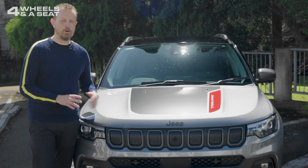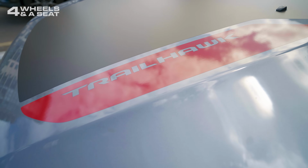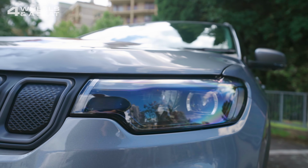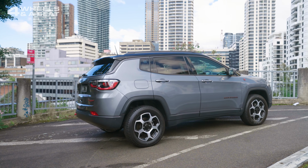This top spec Trailhawk model gets decals up here on the bonnet, or decals. I've never actually known which is correct. Maybe you can let me know. And the light clusters here look good. We've got fog lights down the bottom there that do double duty as turning lights as well.